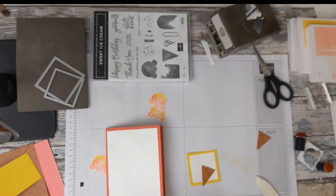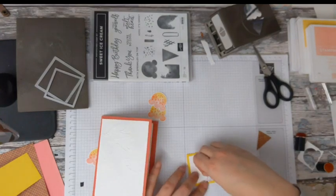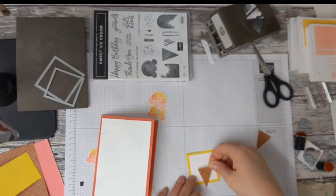Butterflies, ice cream, kangaroo. I'm going to set up a GoFundMe page. I think that might be a good idea, Sharon. I think we need a group called Stampers Anonymous at this rate.